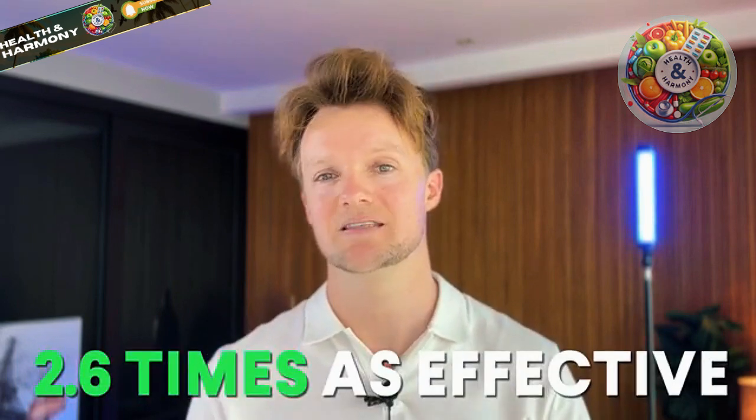Recall that the second most effective treatment, minoxidil fortified with finasteride, gives on average 19.3 hairs per centimeter squared. At 50.4 hairs, the combination of minoxidil and microneedling is 2.6 times more effective. And this combination is more than 6 times as effective as using minoxidil just on its own.